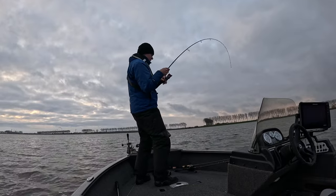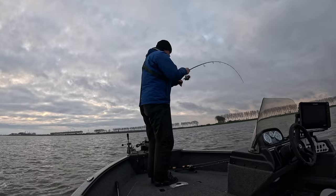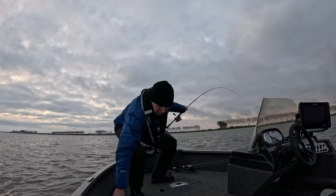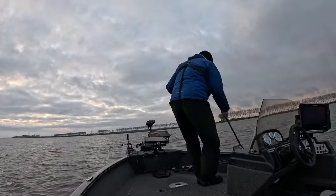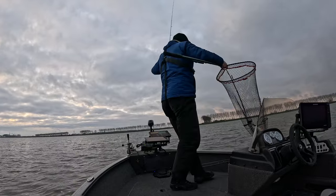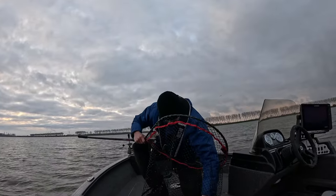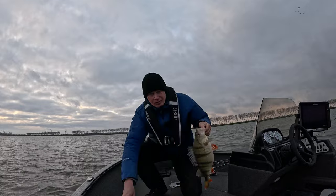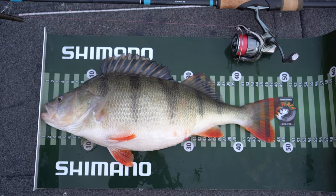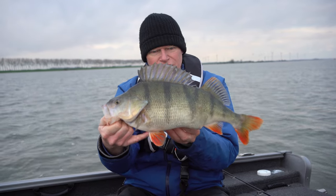Another one. Really gentle bite, but feels a little bit better one. Yeah, that's a better one. Yes. I was lucky he came off in the net, but this nice fish, probably 46 or something. So second perch of the morning, 47.5 centimeters. Really nice fish. Came on a net rig.